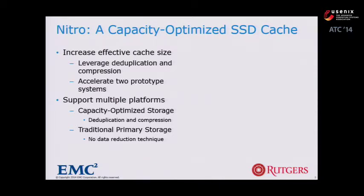The system is typically targeted for storing highly redundant sequential backups. Therefore, it has lower random I/O performance, but it becomes a plausible primary storage system with Nitro acceleration. The second prototype system used a traditional primary storage, a system without deduplication or compression, which Nitro also accelerates.